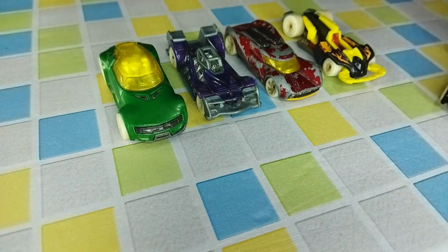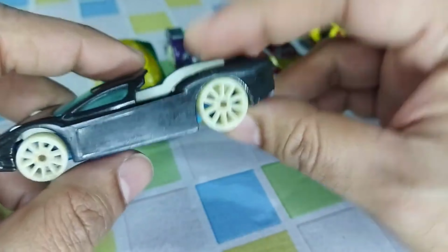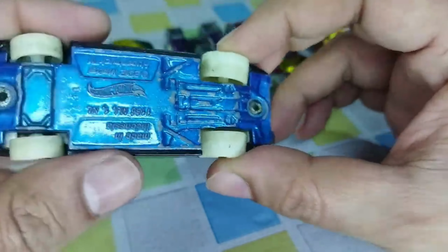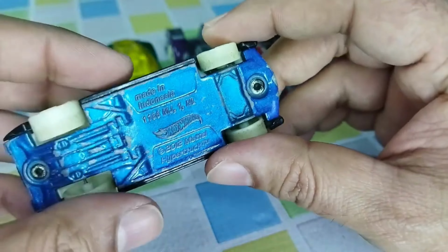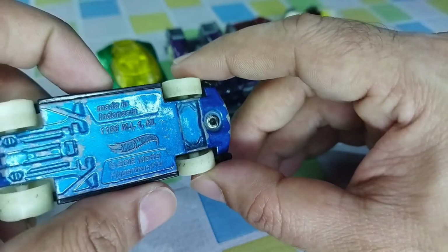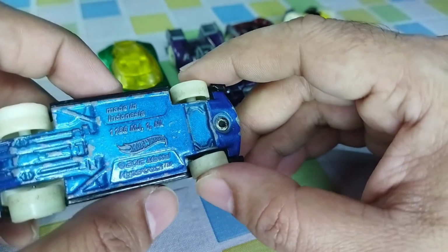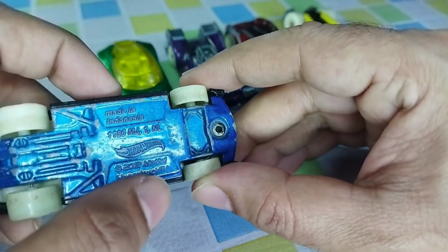Let's go to the last one. This is it. It's a black color, matte finish. You can see again a Hot Wheels design. This is a pickup truck, and you can see the name. It is a hyper truck. 2012 courtesy metal hyper truck. You can see over here.